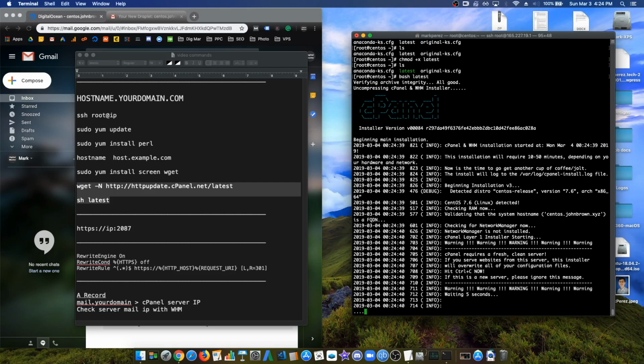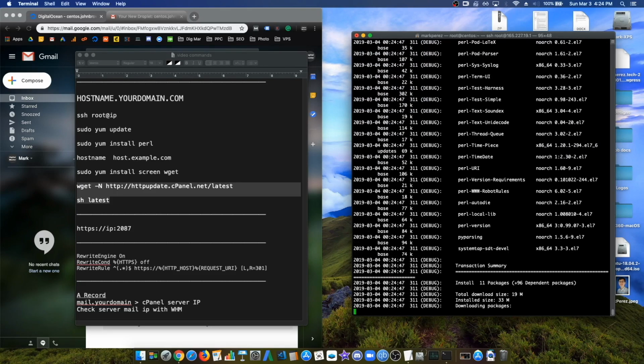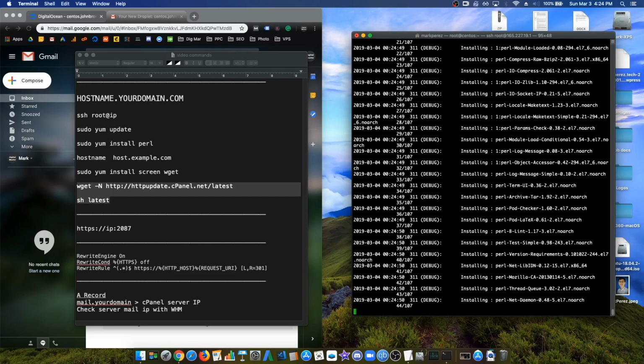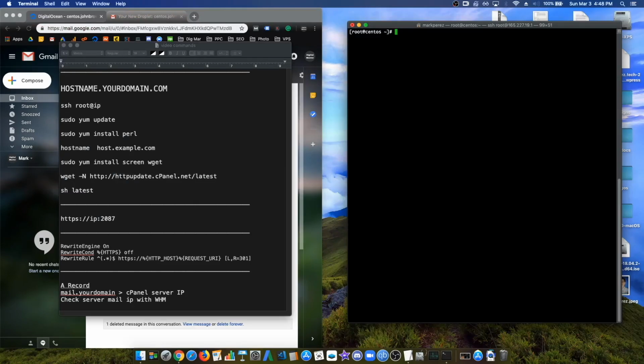And this might take a really long time, so depending on your internet connection, this might take like an hour or two. But for me, it only took around 30 minutes, so it won't take that long. All right, so once that's done, before you head over, you would have to copy and paste this link. Obviously for IP, you just want to type in the IP address of your server.